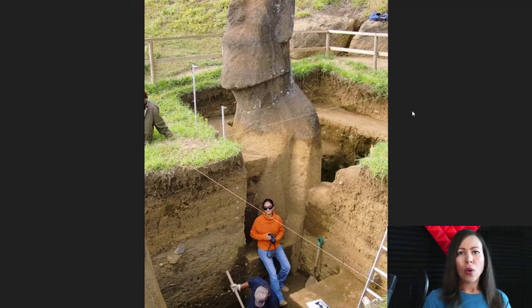So one must wonder, how were they constructed? What tools did they use? If the Polynesians knew about the Iron Age, did they develop iron tools to carve and chisel with precision, to sculpt these beasties, as I call them, with such accuracy? So think about that for a moment.